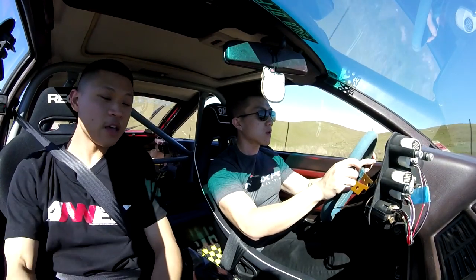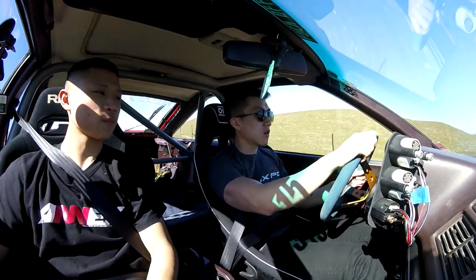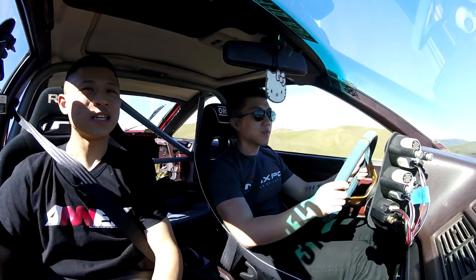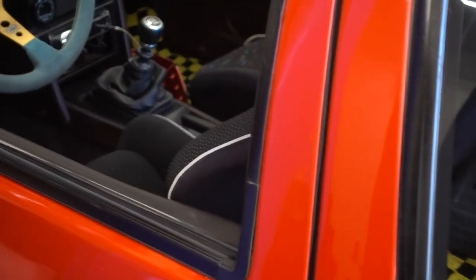It's still a factory computer, so it's still 7300. 7300? Yeah. Gotcha. What are you hoping for power-wise? I don't have a good estimate. You don't have a good estimate yet? Yeah. All right. We'll see what my butt dyno says after I pull on this thing.